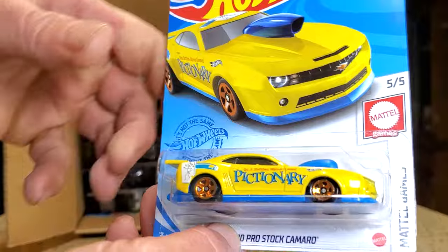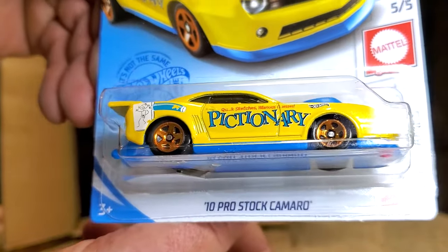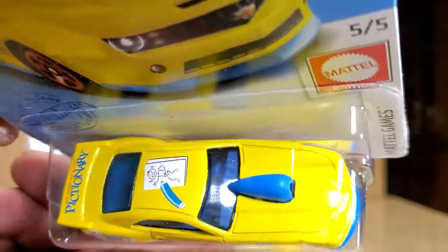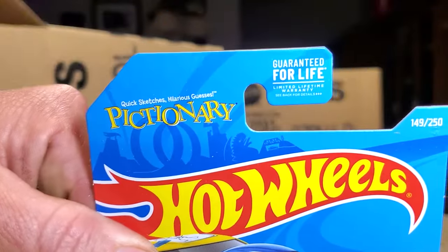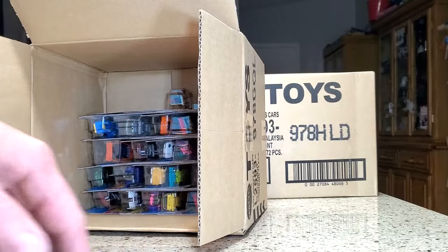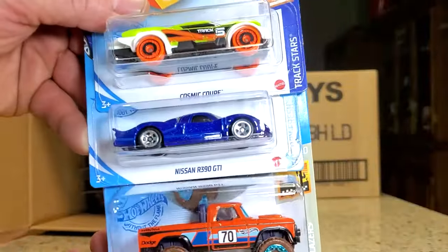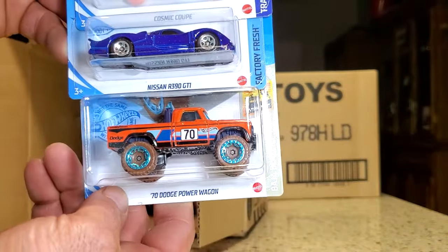And for the Mattel Game Series, the 2010 Pro Stock Camaro with the Pictionary. Drawing pictures and trying to guess them. I played a lot of Pictionary whenever I was in my younger days. Good, wholesome family fun. Another Cosmic Coupe, another Nissan R390 GT1, and another Dodge Power Wagon.